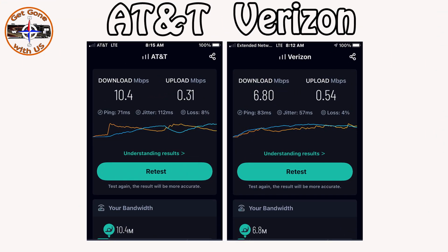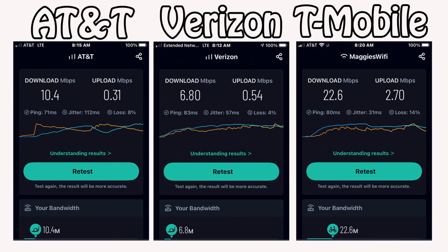And the battle between AT&T and Verizon. Throw up the numbers. As you can see, AT&T was the clear winner over Verizon. But Verizon did win on upload speeds over AT&T, but that's nothing to brag about. Both those numbers stink. Now, for those of you using T-Mobile, Cheryl and I do have a hotspot that uses T-Mobile, and these are the numbers that we got here.